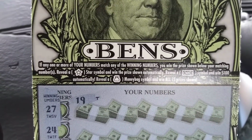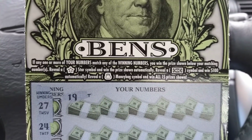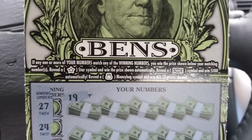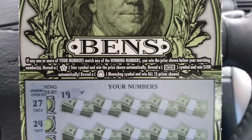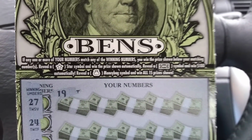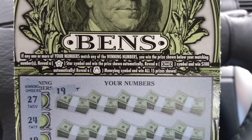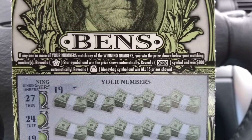If any one or more of your numbers match any of the winning numbers, you win the prize shown below your matching numbers. Reveal the star symbol and win the prize shown automatically. Reveal the $100 bill symbol and win $100 automatically. Reveal a money bag symbol and win all 15 prizes shown.